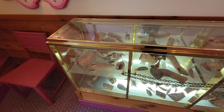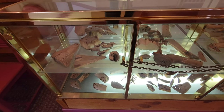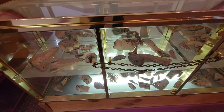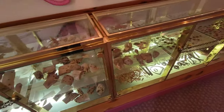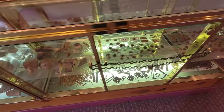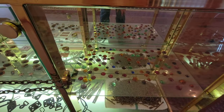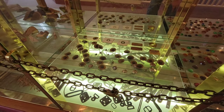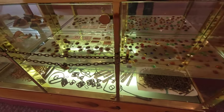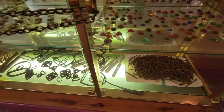And here's some of the unusable pieces, it looks like, that was replaced. And some of the original jewel. The eyes. Even saved some nails and screws and stuff.